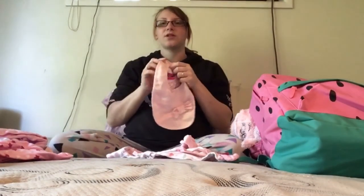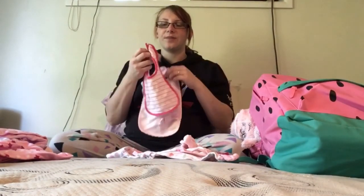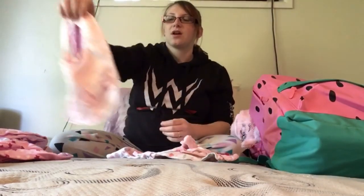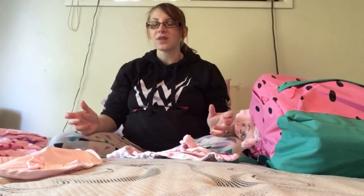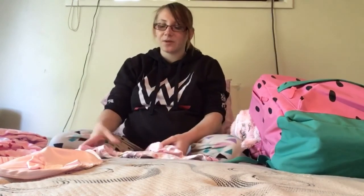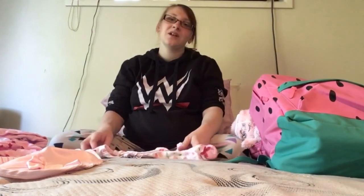I also packed 2 bibs. I don't really ever use bibs or burp cloths. I didn't even bother washing the burp cloths this time. And then when I was packing the bag, I was like, I probably should have had some. So instead I've just packed bibs. I did that with Noah as well, and I hardly even used them, but they're there if I want to use them.